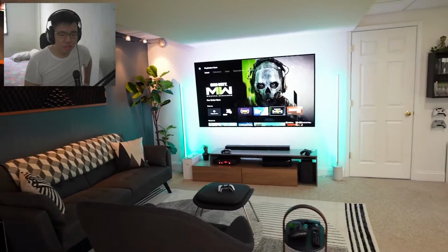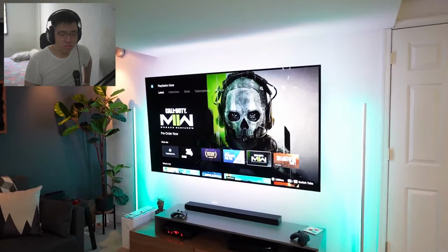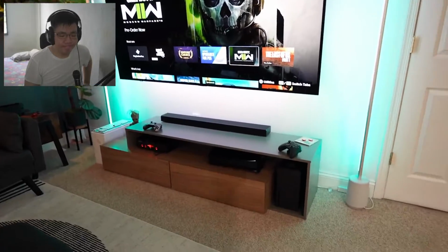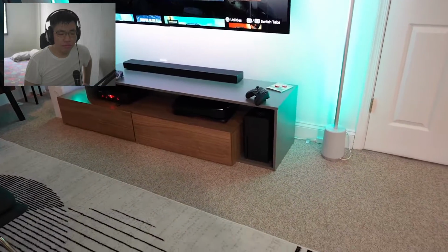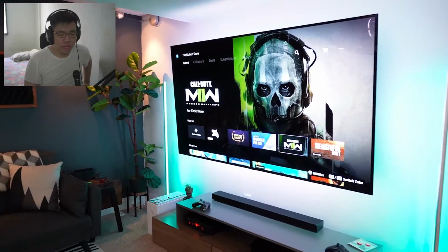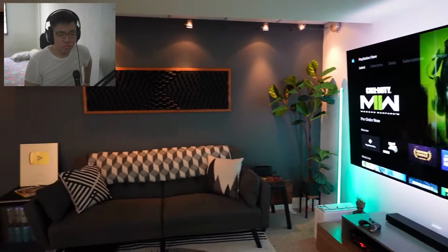I moved a lot of stuff and made it more open, including the LG C1 77-inch TV. It is a beautiful 77-inch OLED. I did an entire review on this last year. I have everything hooked up to an entertainment center with the Xbox One, Series X, the PS5, including an original Xbox, which I'll show you coming up in a minute. But yeah, just loving how the new space came out. I think it's transformed a lot.